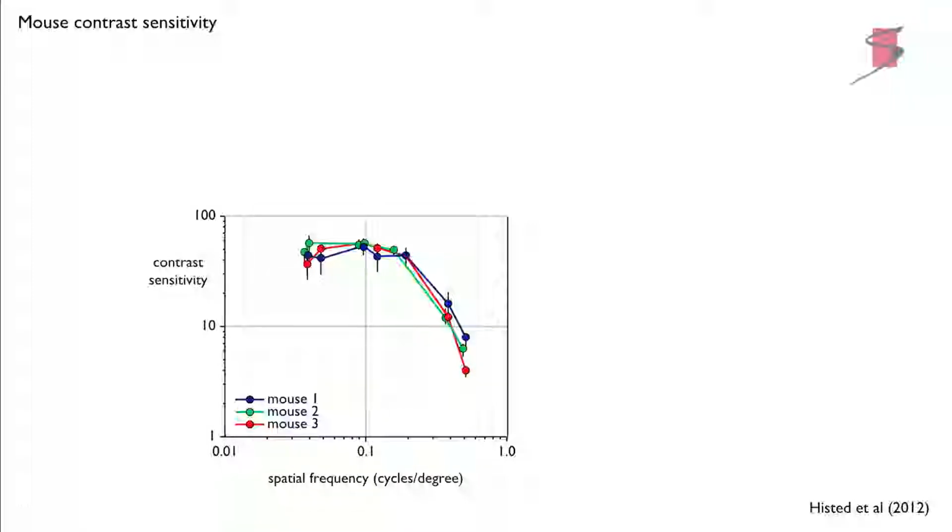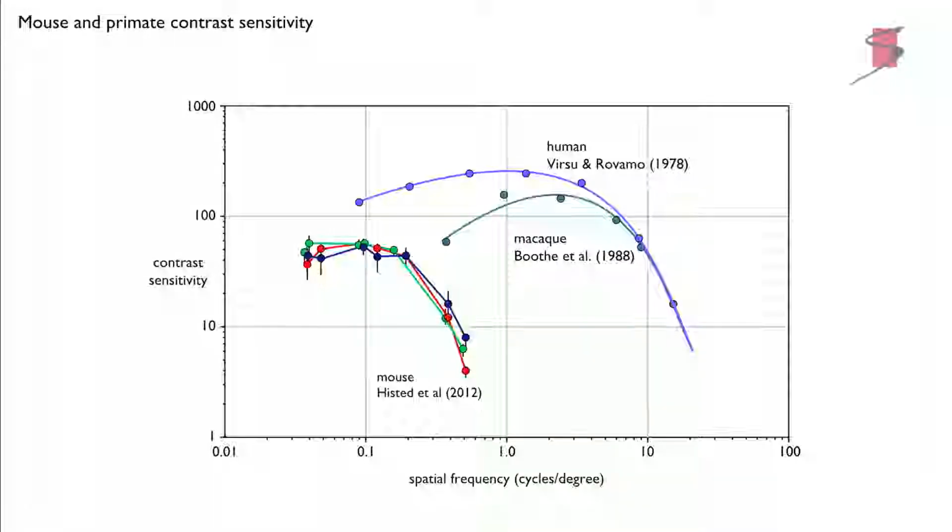With performance falling off at about 1 cycle per degree. 1 cycle per degree is pretty low acuity, and here's a good point to just compare this to human and rhesus monkey performance. So, the testing conditions were different in all of these, so they're probably not directly comparable, but the roll-off here really is true. So human monkey performance is rolling off at about 10 cycles per degree. Mouse is somewhere between 25 and 50 times worse. And so they really can't see this stuff.